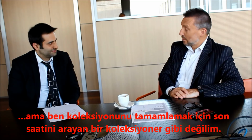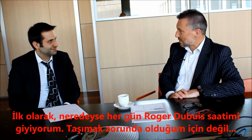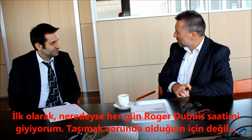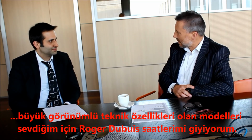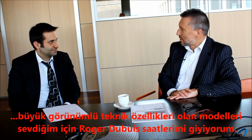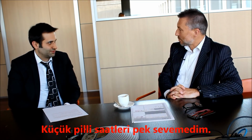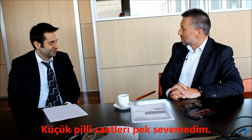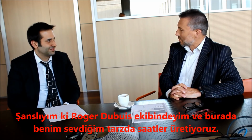First, because I wear Roger Dubuis with pride every day, which is more or less 5 to 6 days a week. But I have a true pleasure. I don't wear Roger Dubuis because I have to. I wear Roger Dubuis 7 days a week, or not only this one, because I love these technical big watches. I could love small quartz watches? No, I have always loved the technical big watches. So I was happy to join Roger Dubuis because it's exactly its core business.